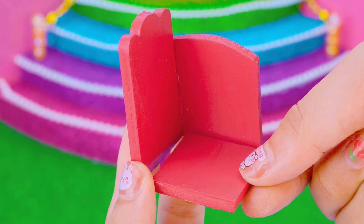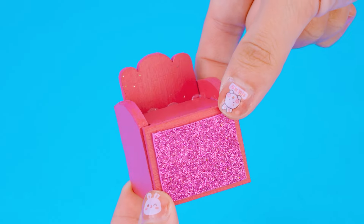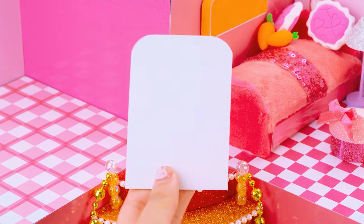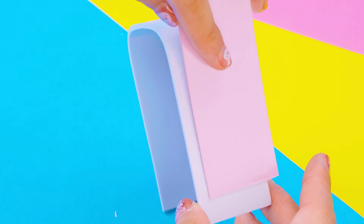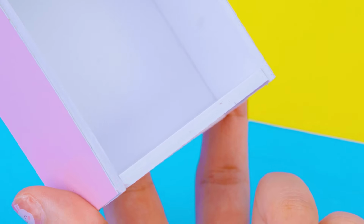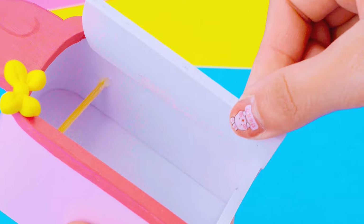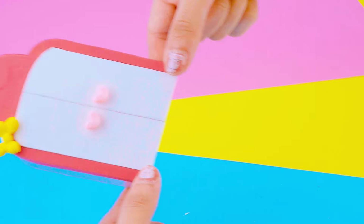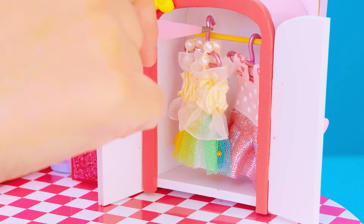We have a gorgeous dressing table to make up every day. Let's make a bunny wardrobe by using cardboard with me. Beautiful dresses to put in this wardrobe for Barbie.